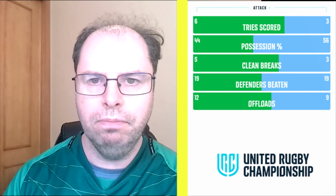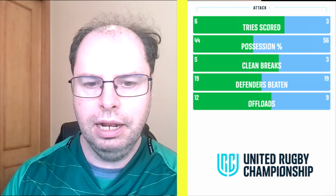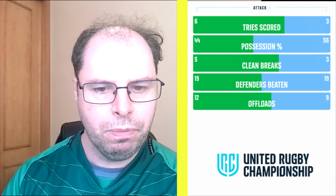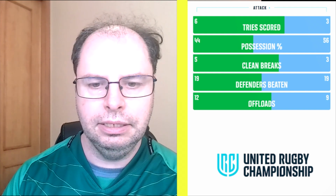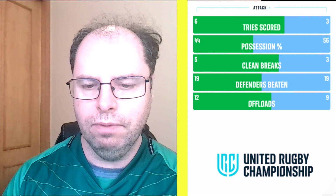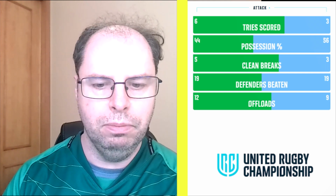Teams don't have to have most of the ball to create most of the opportunities and take them as well. Clean breaks then, 5 for Connacht, 3 for Cardiff. Cardiff have some really talented backs, and they can make that space, and they're very good at having multiple options carrying, and it's no surprise that they made more breaks.